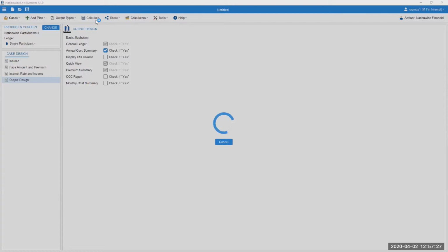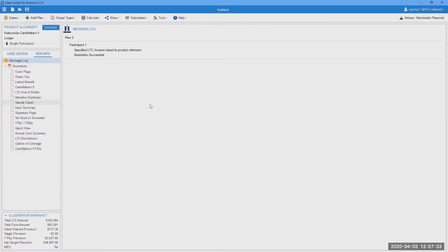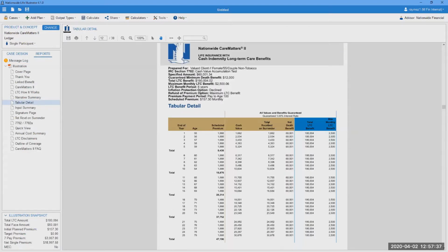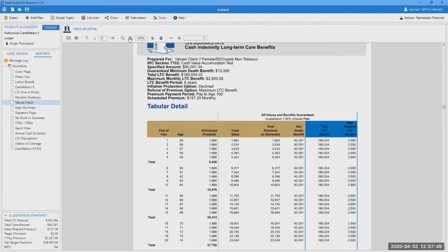For single premiums, it's typically around $35,000 to $60,000, depending on the client's age. But here, for a 55-year-old female, $2,500 a month of LTC is $157 per month. So, I'm in my 30s. I can do about $100 a month. So that's $2,500 of LTC benefit, not premium. LTC benefit. Correct. $2,500 of LTC is the minimum.